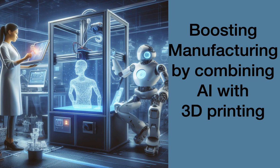During this optimization process, the AI algorithm considers various design variables, such as shape, topology, and material distribution. By analyzing the performance of each design iteration, the algorithm learns from the results and adapts its approach to generate more effective designs. The AI algorithm also takes into account manufacturing constraints, such as the capabilities and limitations of the 3D printing process. This ensures that the generated designs are not only optimized for their intended function but also feasible to manufacture using 3D printing technology.